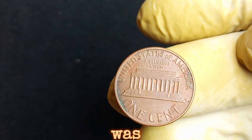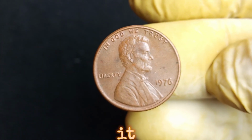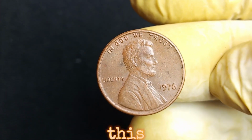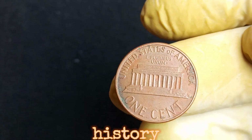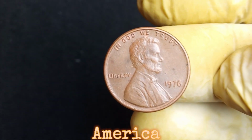The Lincoln penny was first introduced in 1909 to honor the 100th anniversary of Abraham Lincoln's birth. It was the first U.S. coin to feature a real historical figure instead of symbolic designs. This tradition has carried forward ever since, making the penny one of the longest-running coin designs in U.S. history. Now let us focus on 1976, the year that marked the bicentennial of the United States of America.